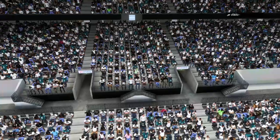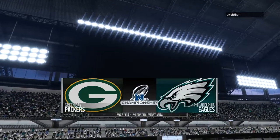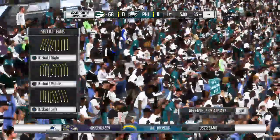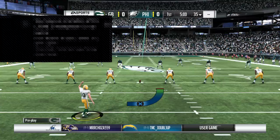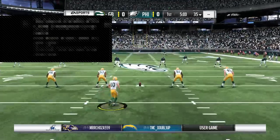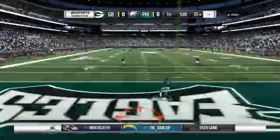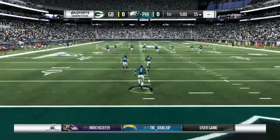All right, Coach, we are pleased as always to be bringing you coverage of the National Football League on EA Sports. Coming up, it's a battle to represent the NFC in this year's Super Bowl, and we've got a classic in store between the Green Bay Packers and the Philadelphia Eagles. One of these teams will represent the NFC in the Super Bowl in 2 weeks' time. Which will it be as we're underway in the NFC title game?